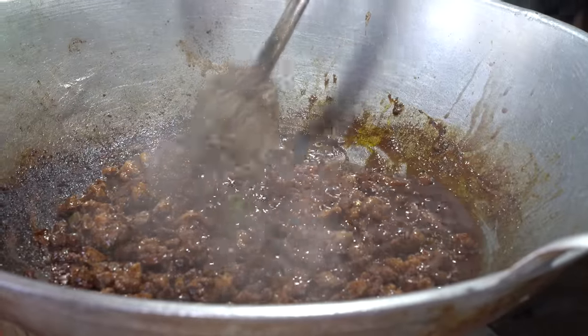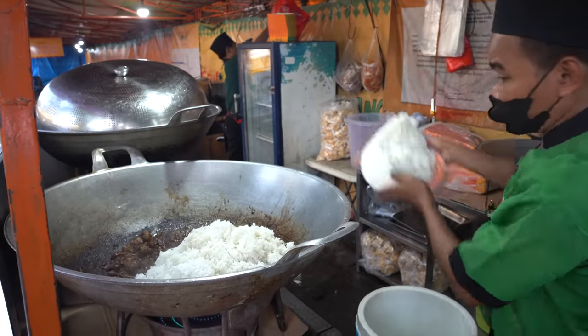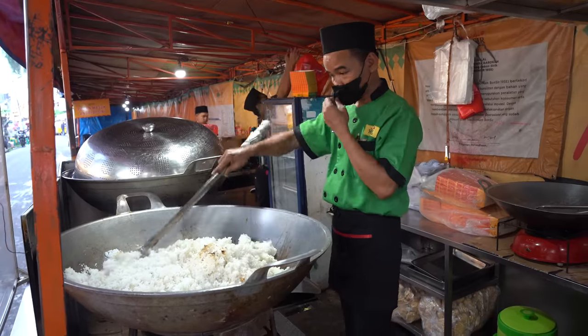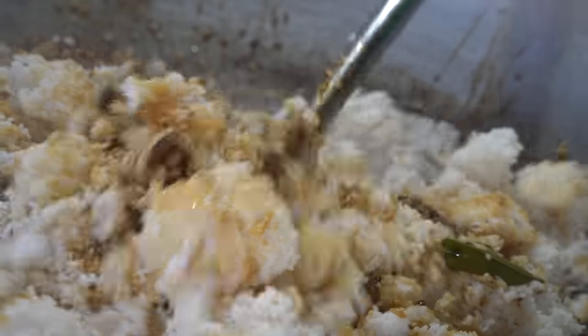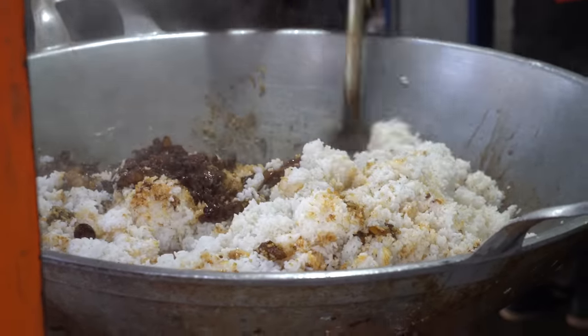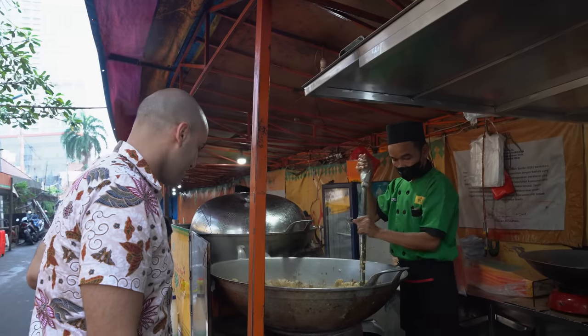Getting thicker and thicker. Rice inside. Finally, nasi goreng. Now he mixes it. Oh, look at the meat. Oh man, this will be super flavorful. That's the biggest pot of nasi goreng I've ever seen.